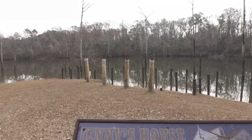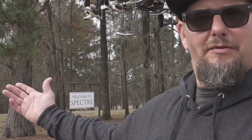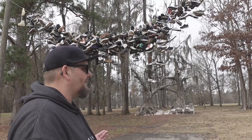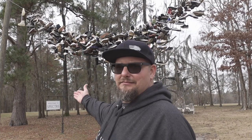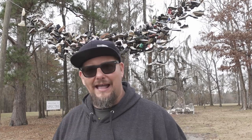Alright guys, well that's going to do it for my video here at the town of Spectre and this great camping area at this lake here. This is a great place to come if you are passing through, or if you're a fan of the movie and want to see what's left of the film set here, come check it out. You can come to Spectre and check it out. You can camp right next to Spectre. How cool is that?